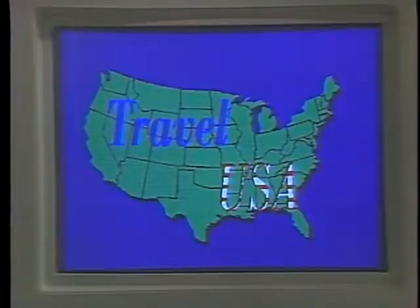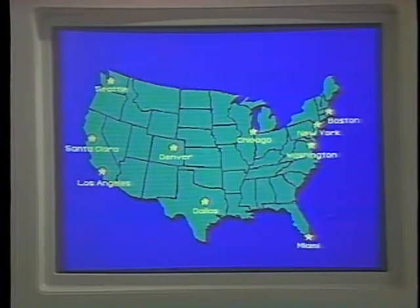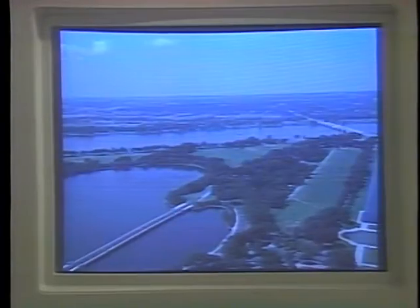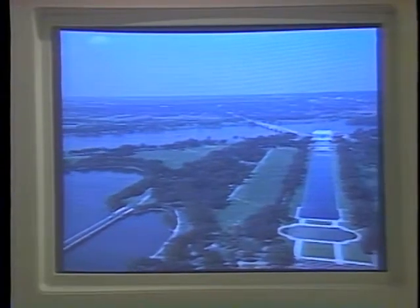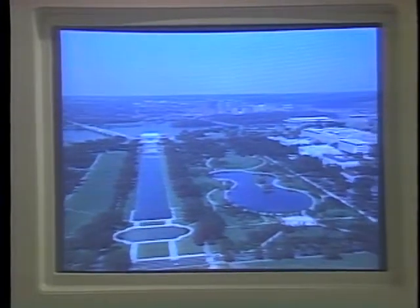That's correct. Right. Now, what is the application? Okay, I'm going to show you a little prototype application of a point-of-sale application for a travel agency. Here you could bring up a menu and be able to select from several different cities across the United States. Let's say we wanted to take a look at Washington before deciding to travel there. We could then get some motion video here, shot from the Washington Monument to take a look at the mall. That would get me pretty excited about going there.